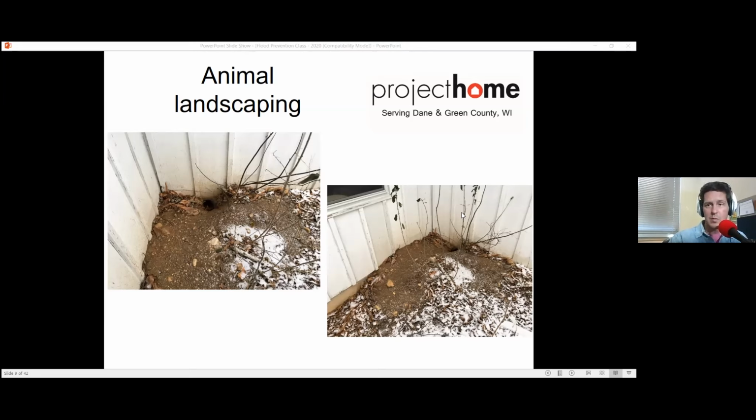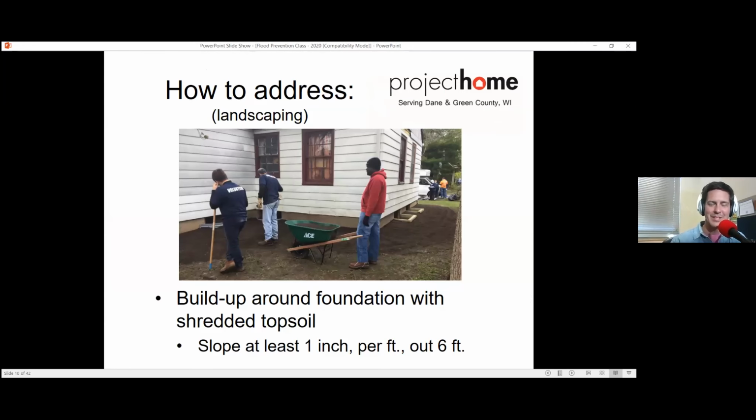Anyway, watch out for those animals. They'll disrupt your landscaping sometimes. Here's the easiest way to address it, right? If we have a lot of exposed foundation that we can see, most homes built before the 80s have a lot of exposed foundation, and it's really simple in those cases. That's what we're going to start with, the simple fixes. It's getting the proper amount of soil, building up around the foundation, compacting the soil, sloping it away.